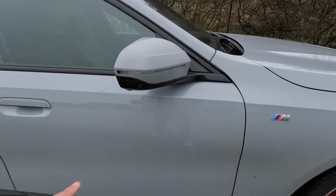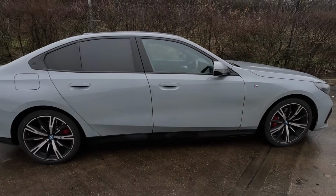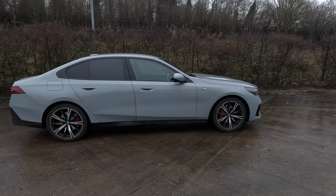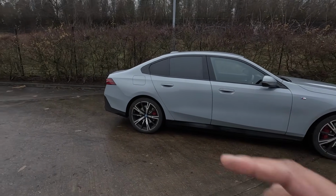It's got the 360 surround camera as well on this car. It's got the comfort pack. Overall it has got larger in size. It does look quite big, and the front end, like there, that's quite heavy. The back end looks quite smart.